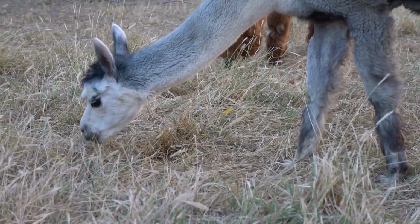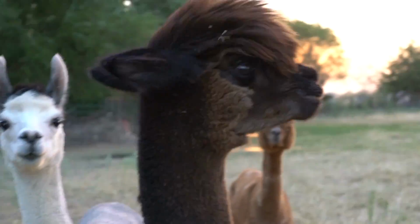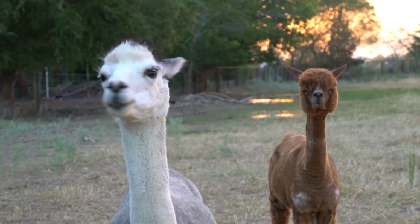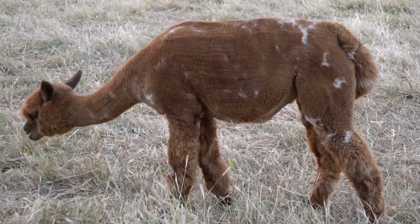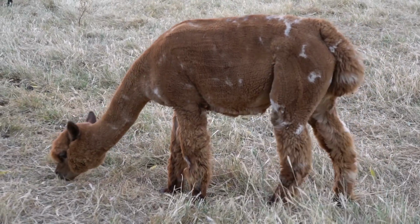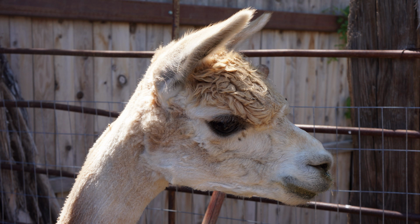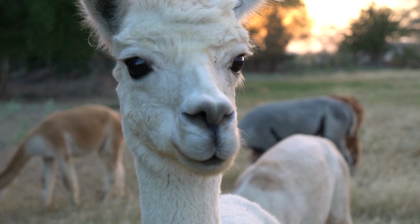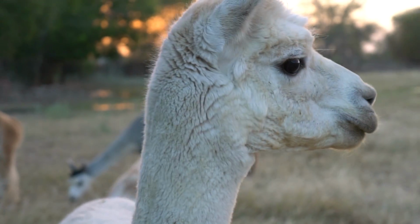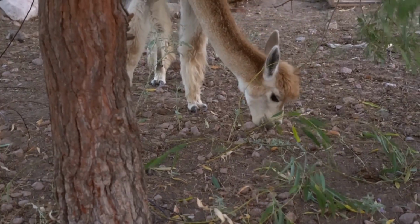Alpacas are typically animals that will not challenge fences, so they are easy animals to house. Only a 4-foot fence is required. They are easy to keep in, but you want to think about predators and what you will want to keep out of your alpaca pasture. Better, stronger, and taller fences will be required if you want to keep out predators such as dogs, coyotes, wolves, and mountain lions, and you also want to keep out deer and other animals like that that can carry disease.